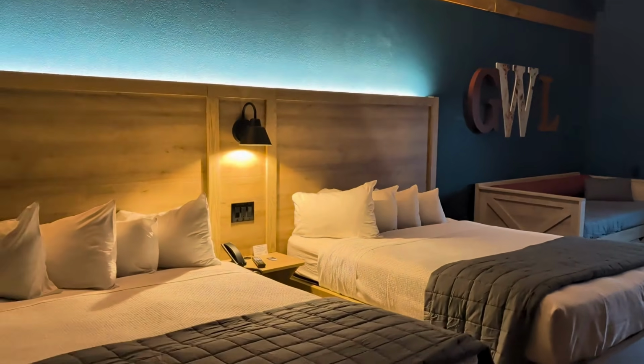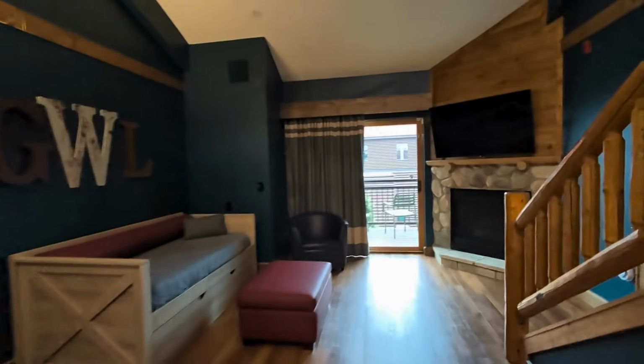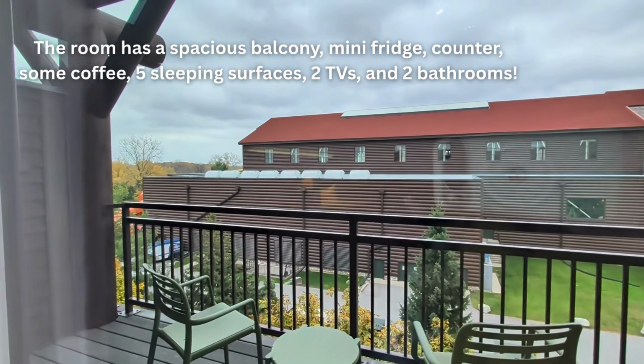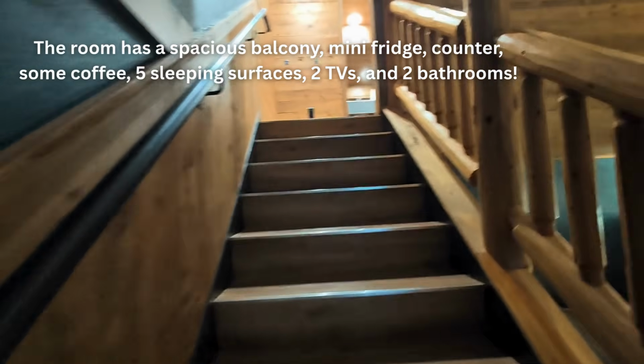We booked their Woodland Loft Suite, which is one of the premium suites, because we wanted a separate place for the kids to sleep. Upstairs. Your room's upstairs, Sophie. Is Vivian's room upstairs? Yeah. You're both gonna sleep up here.